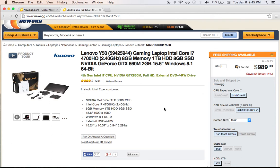I really wouldn't go anything cheaper than this because it's pretty much the best price to performance laptop right now. You'll still be able to play new games on it. Not on maxed out settings or anything. Some you will, but yeah, that's my budget choice.